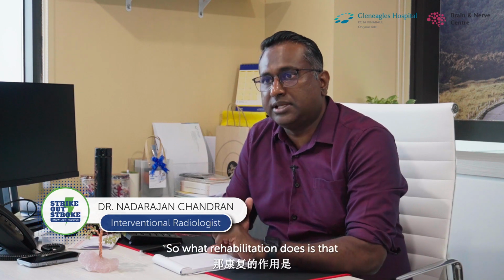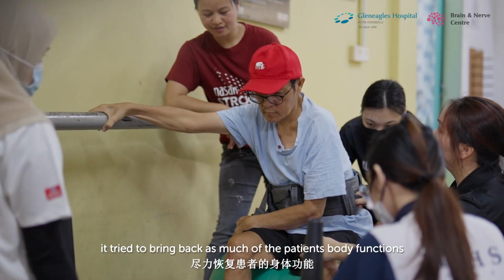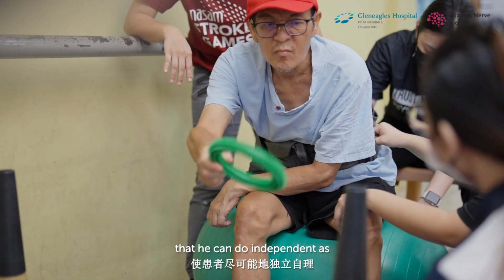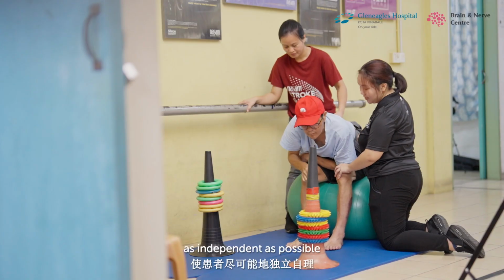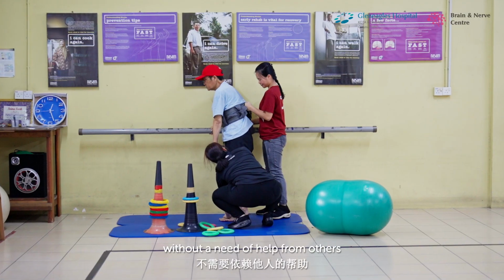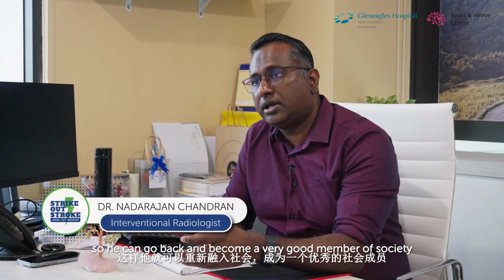So what rehab does is that it tries to bring back as much of the patient's body functions as possible, so that he can be as independent as possible. So the patient can go back to his normal living without needing the help of others, and he can become a very good member of society.